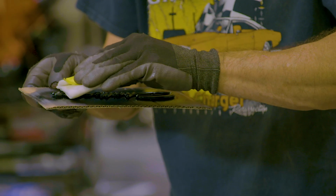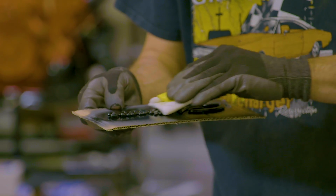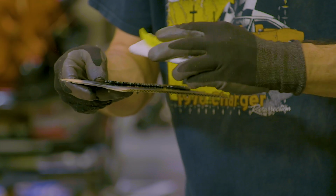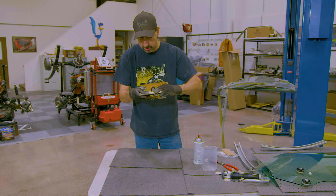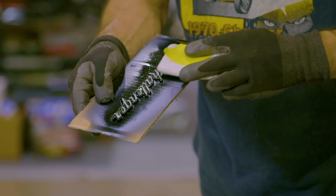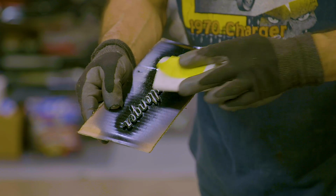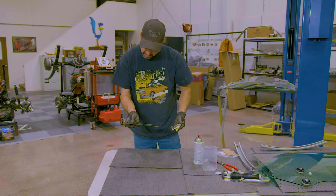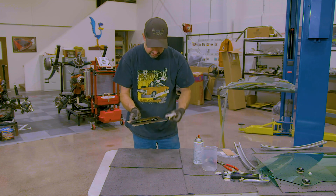Then if you wipe it over, all your chrome will be in really good condition like it was. And you'll see that black paint coming off. And hopefully I didn't wait too long. Oh, it's working. You can kind of wipe that off there, and you want to keep it nice and flat. So if you go too much, you'll end up taking it off of there.